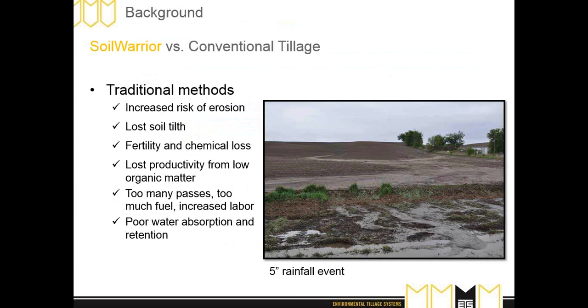In fact, the nice thing about Ohio is there's been a lot of movement towards no-till, but in other states, there is still, as we call it, the recreational tillage out there. People like to work up the soil rather than leaving the majority of it undisturbed. And this is what happens after a major rainfall event: the movement of the soil. Next slide.